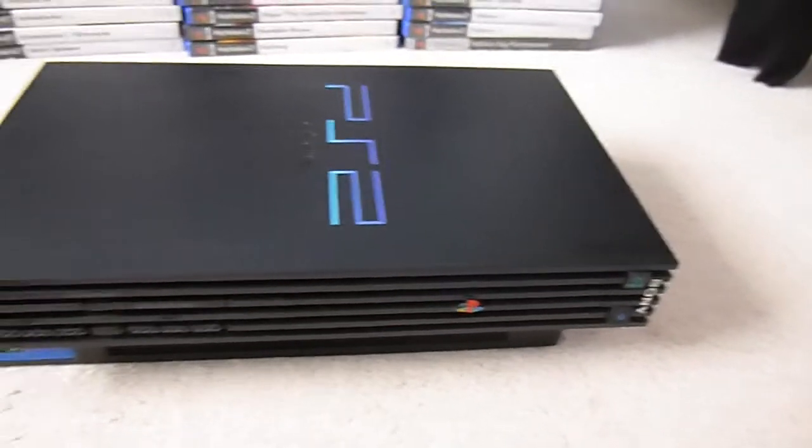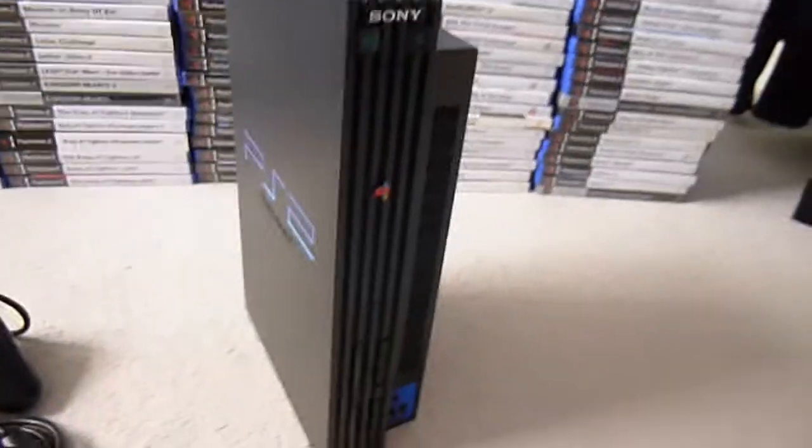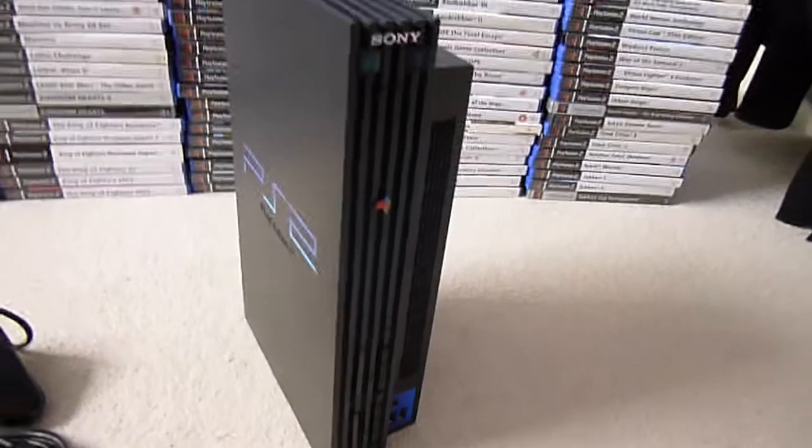My model itself is quite reliable actually. It reads all the discs. The only problem I do have is the tray is a little slow sometimes to eject. But generally it's been quite a reliable console for me.